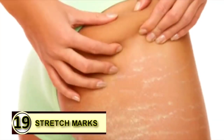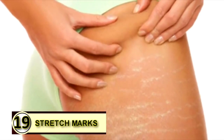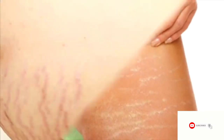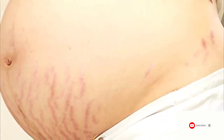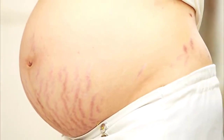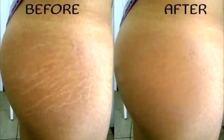Number 19. Prevent stretch marks. If you've already acquired unsightly stretch marks, you can slather warm extra virgin coconut oil on these marks before going to bed to reduce their appearance. Massage gently to ensure it penetrates deep into your skin. Use lukewarm water to rinse your affected area in the morning.